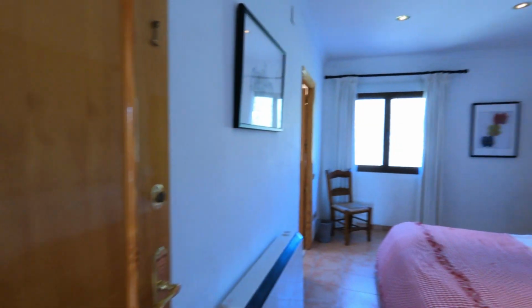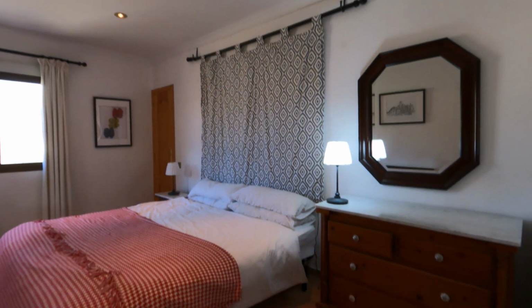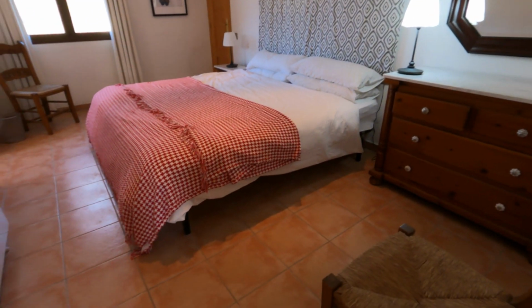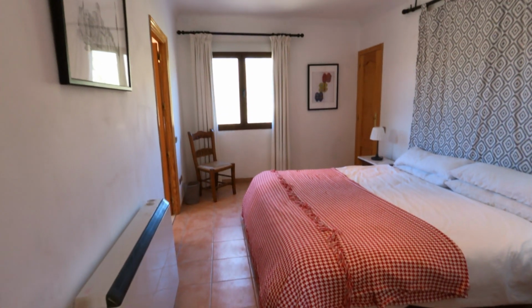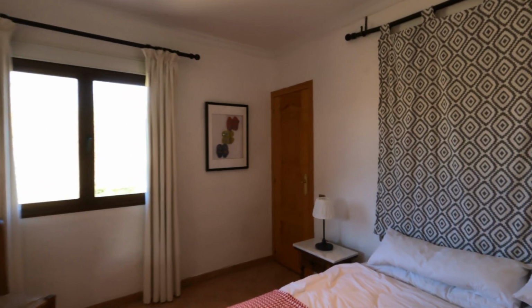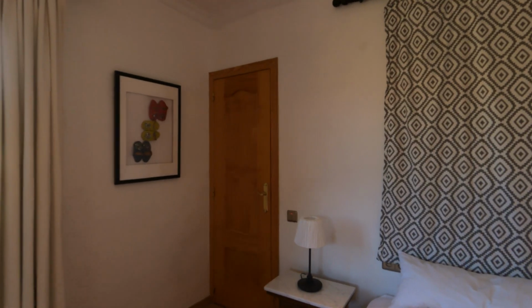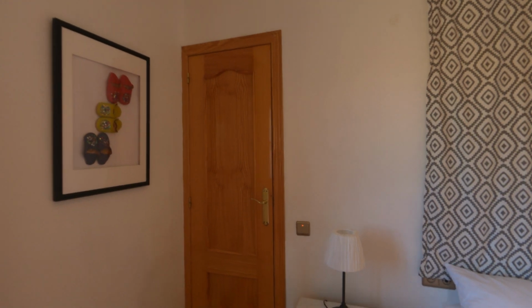So let's start here on the right with the master. Lovely bright bedroom, large king size bed in here, as you can see. Still lots of room, electric storage radiators. There is a built-in cupboard, wardrobe, a single one with light on this side.